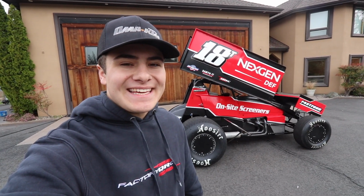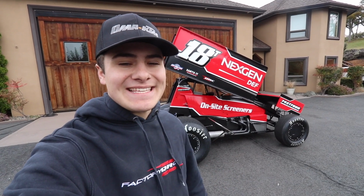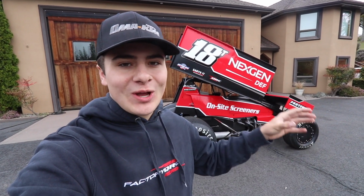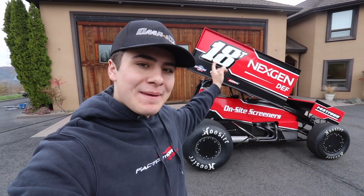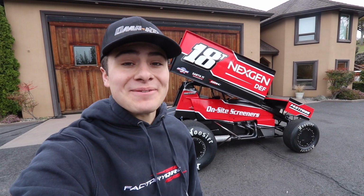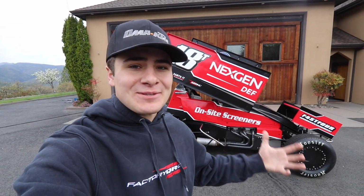I will say, it is a huge sigh of relief to have this thing completely done and sitting in front of our race shop today. We have put in so many long hours of hard work to get this race car in the current state that it is and get it ready to hit the track this weekend. And not only getting the car together, but it's absolutely beautiful.